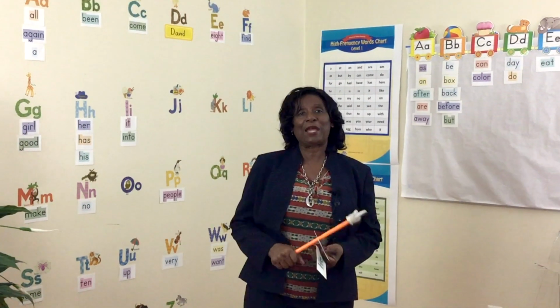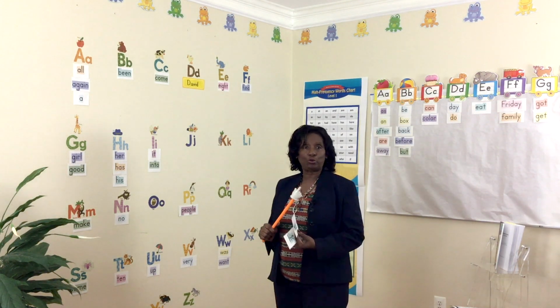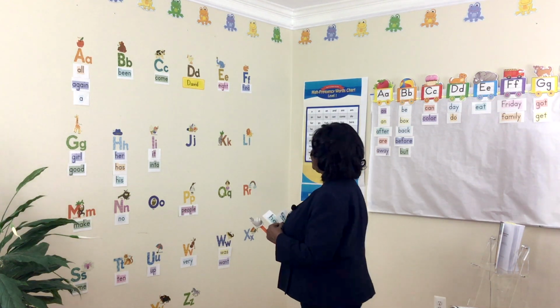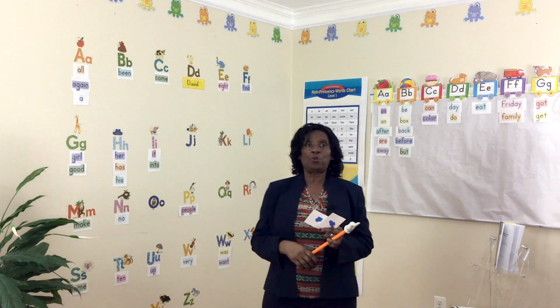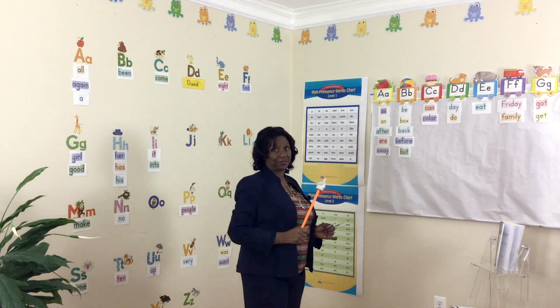Parents, let's talk about that word wall. Remember, I told you that we could set up the word wall in two different ways. If you choose to set up your word wall by using an entire wall, this is how it would look. However, if you choose to set up the word wall using a half of a wall or 1/3 of a wall, this is the way you would set it up with the letters going across.